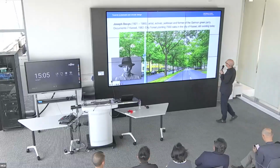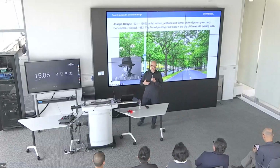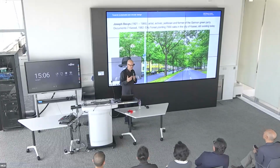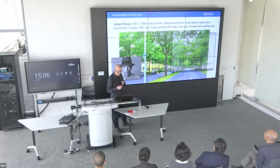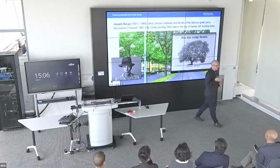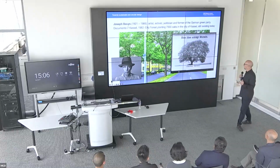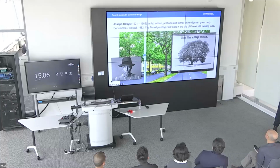And this is always my explanation why art and design must contribute to a sustainable society and to a more environmental friendly society. And this is German. Eine Idee schlägt Wurzeln. This means an idea makes roots. This was the poster advertisement for the Documenta in Kassel.